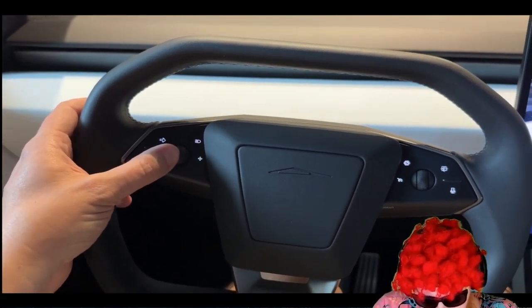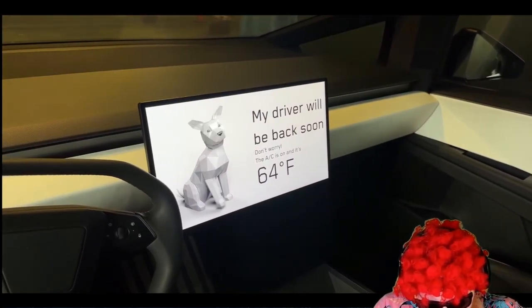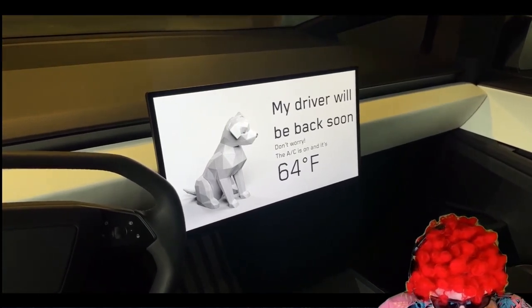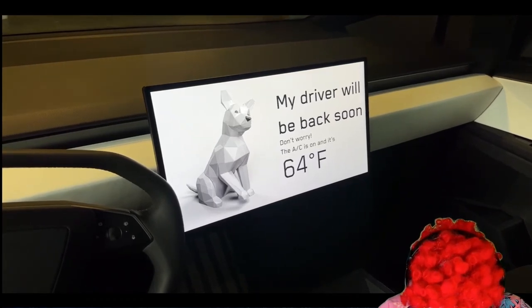You also have dog mode, like I mentioned, where you can keep the interior cool if you want to briefly run into a store and leave your dog in the car. Again, all usual Tesla fare in this infotainment system.